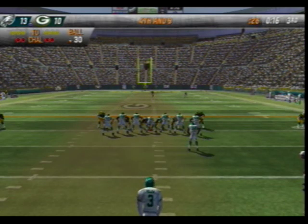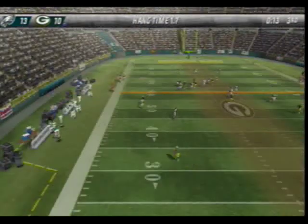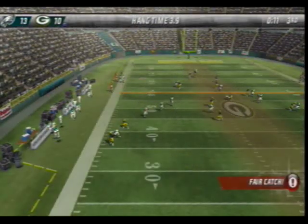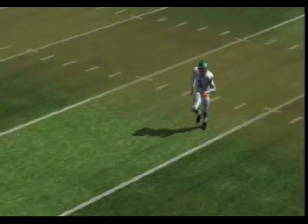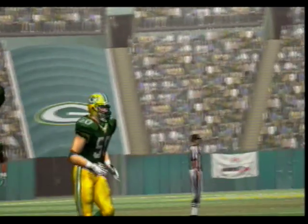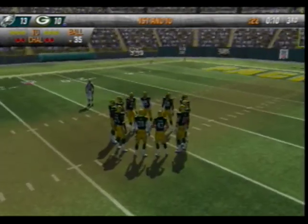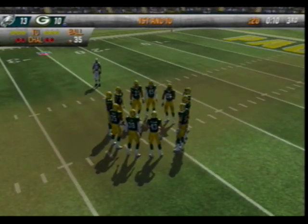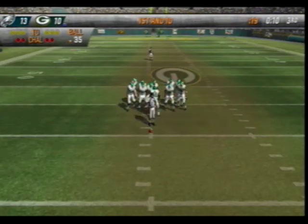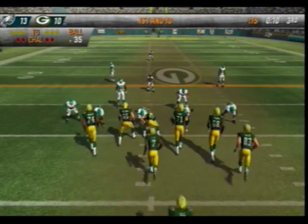Number 3 is ready to punt this one away. Booker sets up, waiting for the punt. And he chooses not to return this one. Fair catch made at the 35-yard line. First ball on their own 35.